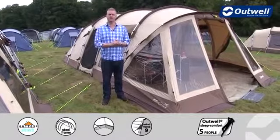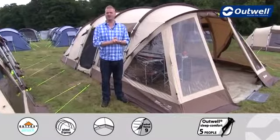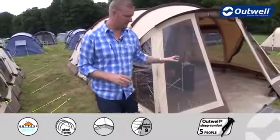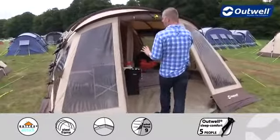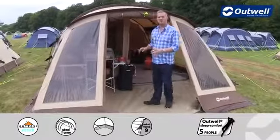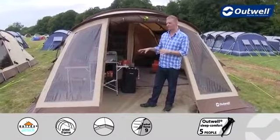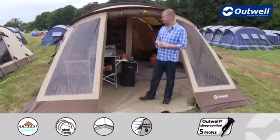This is a 3-roomed, spacious tunnel design tent that has 2 bedrooms across the back, sleeping up to 6 people. A really nice feature on this tent is this generous sized porch area at the front here. So this is going to be ideal maybe to have a kitchen storage unit or some furniture and things like that. Lots of large windows around the front too, so if you are sitting across here then you're going to get nice views out of the tent.